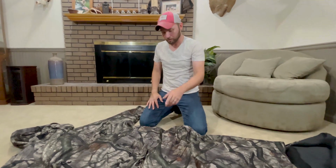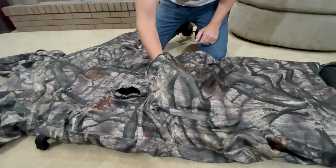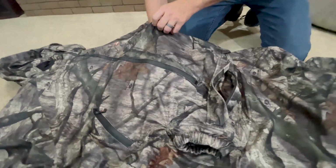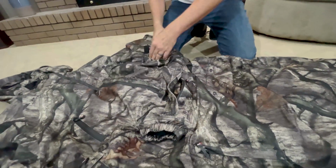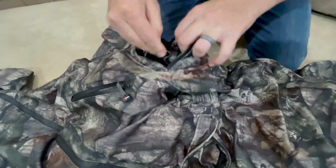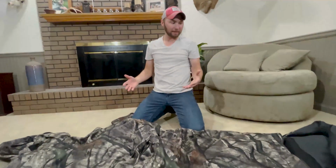So we'll start with the big kangaroo pouch here right in front of the hand warmers. It's a good 10 to 12 inches deep. Then it's got two chest pockets that are also almost just as deep, and then two pockets on the sides that also have little metal clasps that allow you to access pockets from your pants without having to unzip everything and losing the heat that you've built up in this thing.